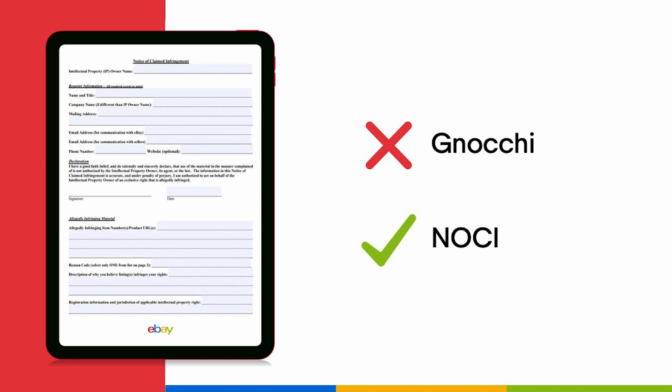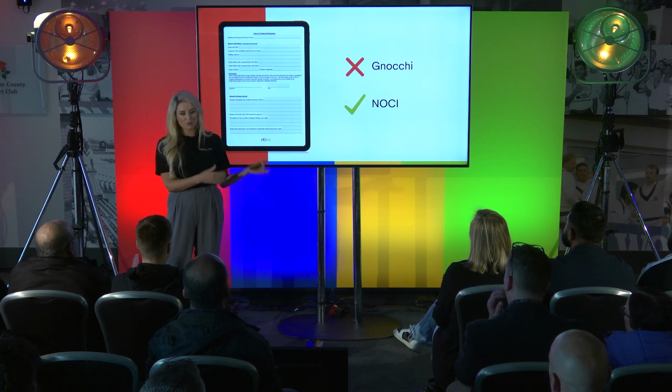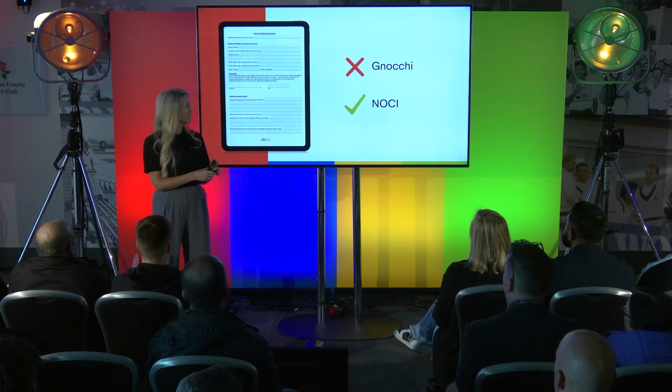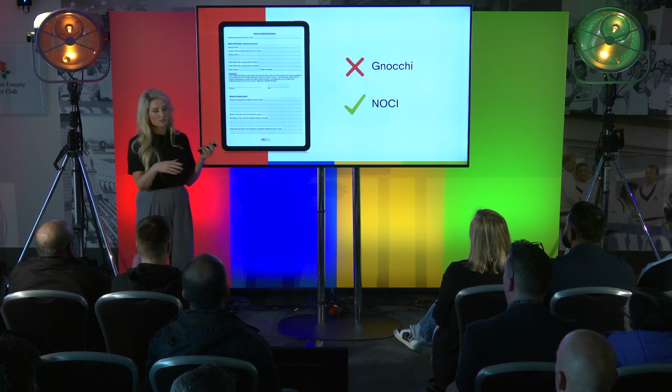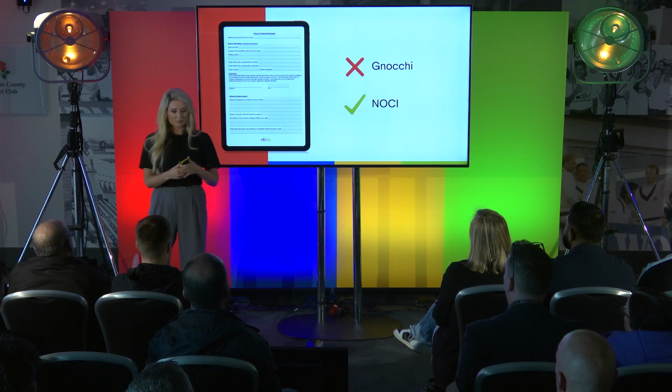That basically looks like this form here. It contains all of the information, so this is essentially a legal document. You fill this in with the information of who you are, what your trademark is, and what it is that you're reporting for, and it's signed and dated. You're basically declaring under penalty of perjury that you don't authorize this violation.